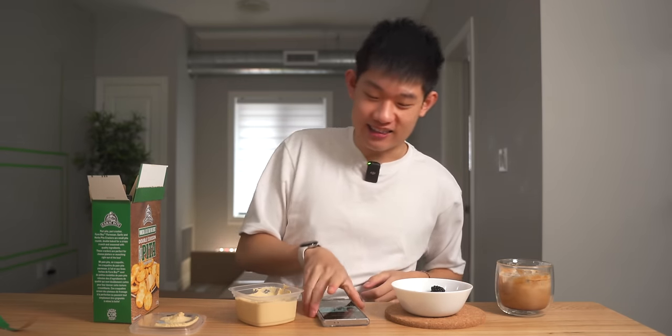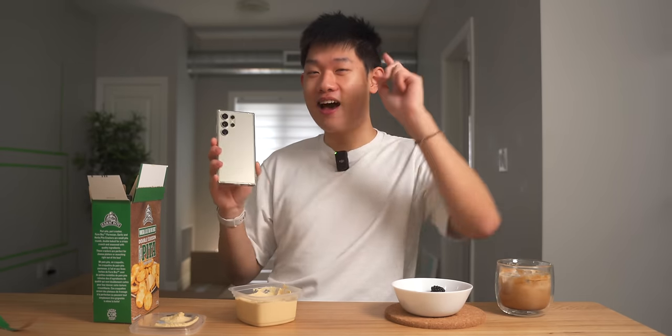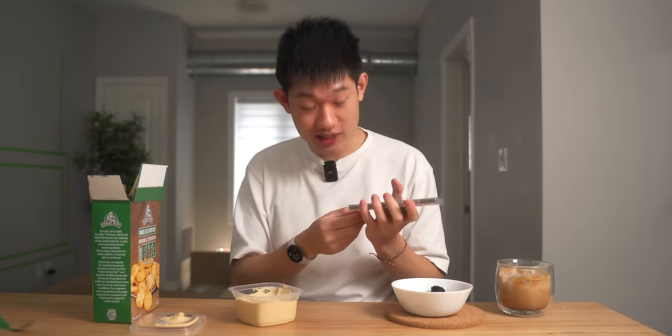But first, I got the S24 Ultra over here, and it's actually my first time using it, so it's gonna be a really fun day in the life where I can put this phone through the test as a student for you guys. And ever since I got the S Pen, the first thing I do in the morning is write my to-do list.